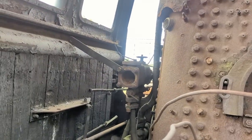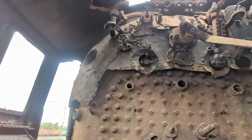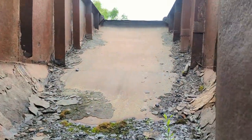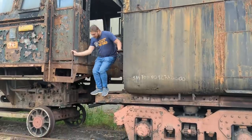Again, the injectors seem to be the thing that gets stolen the most. And obviously the backhead cladding's all missing, and all the washout plugs across here have gone as well. And obviously, coal space back here. Right.